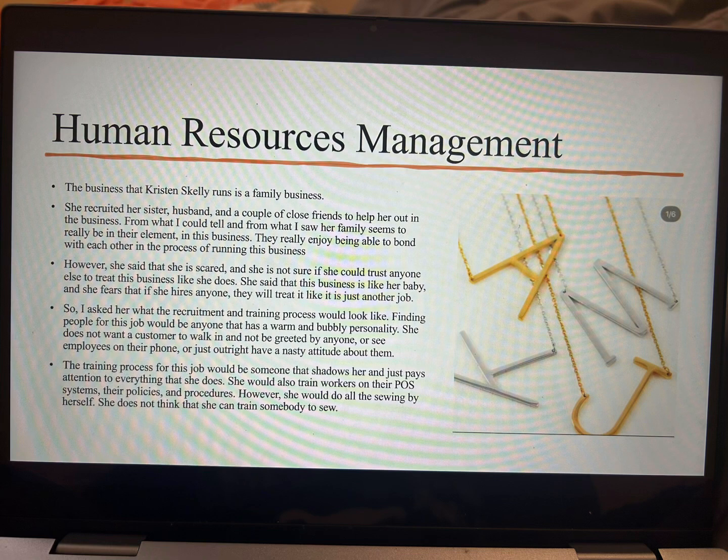She recruited her sister, husband, and a couple of her close friends to help her out in the business. From what I can see and from what I can tell, her family seems to really be in their element in this business. They really enjoy being able to bond with each other in the process of running this business.